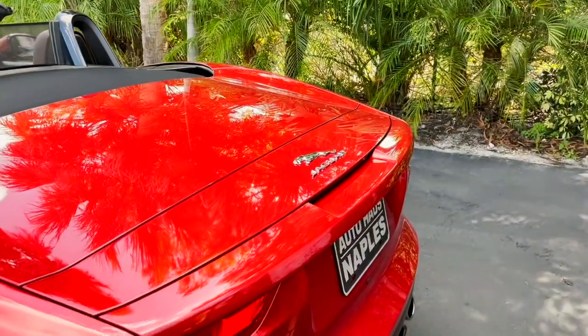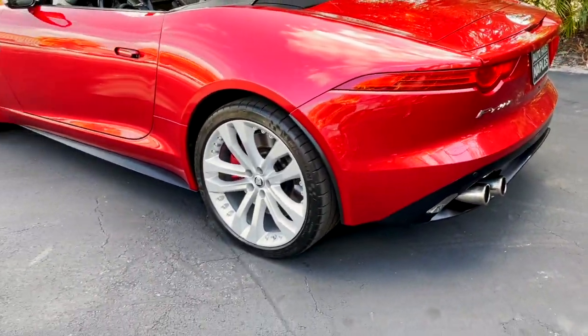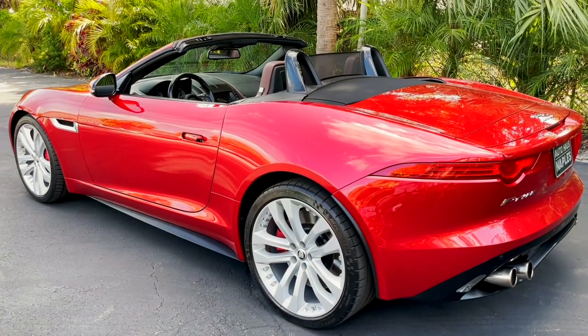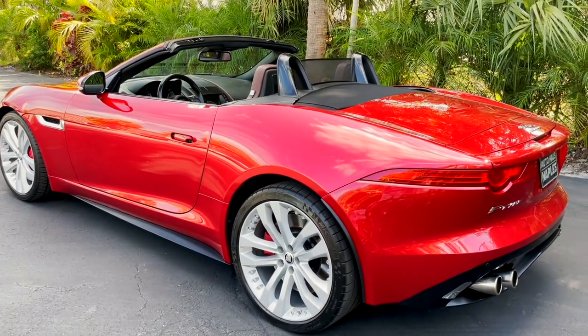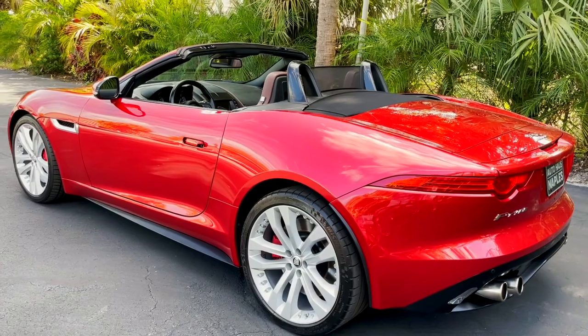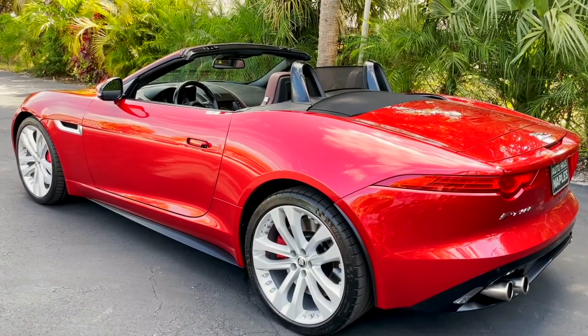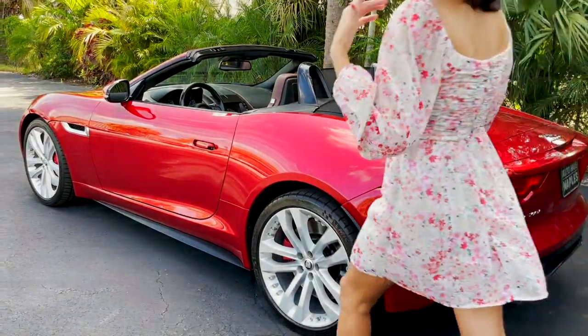Very simple. Then it also has a couple other upgrades. You got the premium package that's going to give you heated seats, the garage door opener, and valet mode. And then you also have the vision package, which is going to give you the front parking sensors, rear view camera, blind spot monitoring, and adaptive headlights. So let's check out the engine.